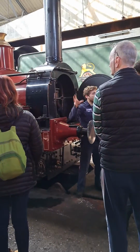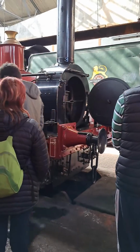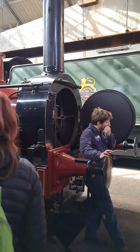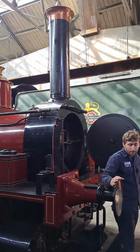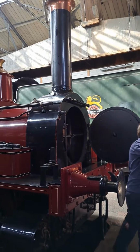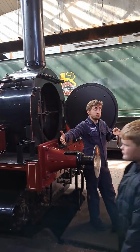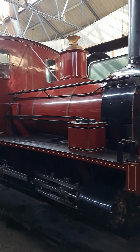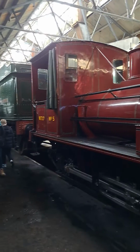So it's just a plain boiler, and underneath is a huge tank of water. This is not actually a Great Western locomotive. It's from the Wantage Tramway Company, and they used to operate a passenger service from Wantage to Wantage Road, which actually closed very early and just became goods traffic before it was replaced by buses.